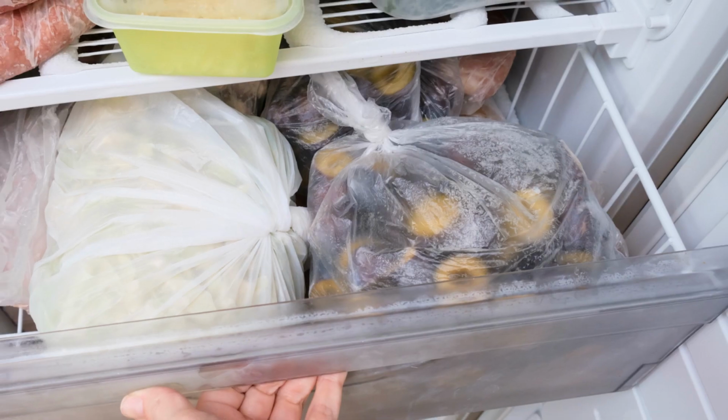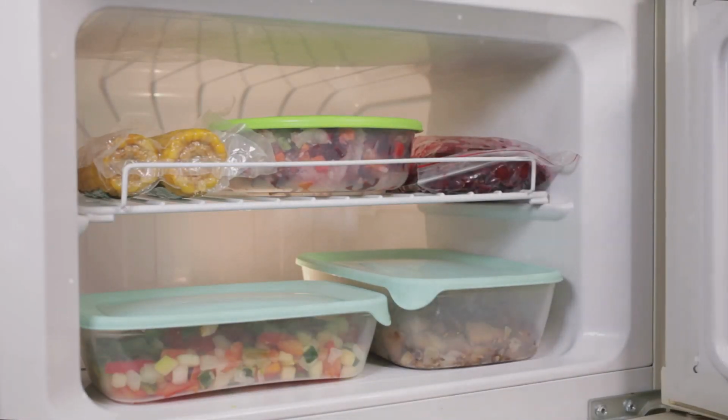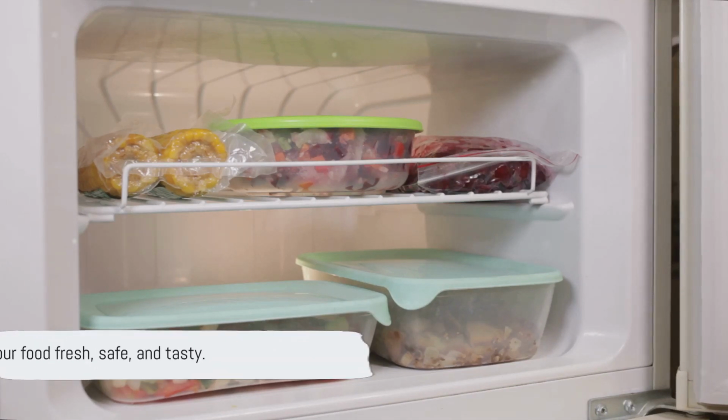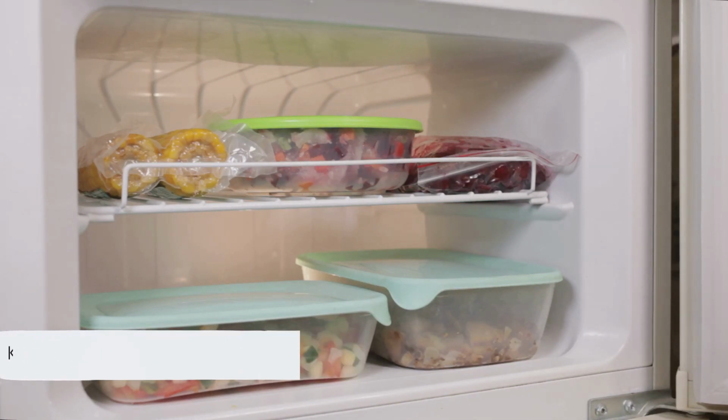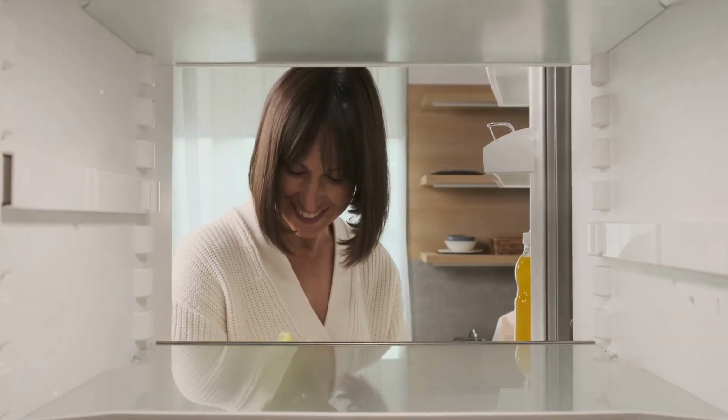In sum, to avoid these common freezing mistakes, remember to fill your freezer but not overpack it, set the right temperature, defrost food safely, organize your food, freeze food properly, keep the door closed during power outages, and keep track of how long you store food. By following these steps, you can keep your food fresh, safe, and tasty. And remember, a little organization goes a long way in the freezer.